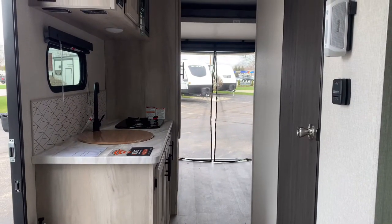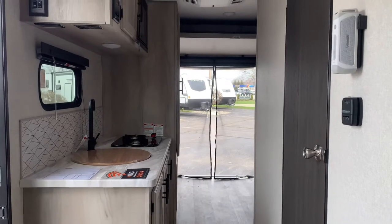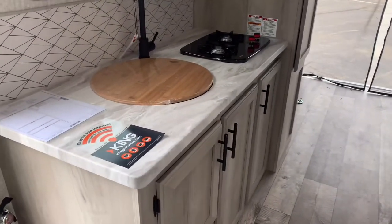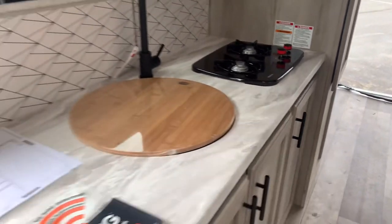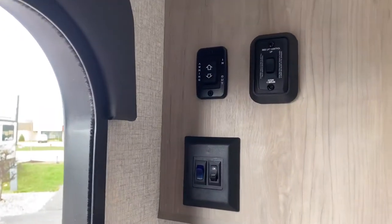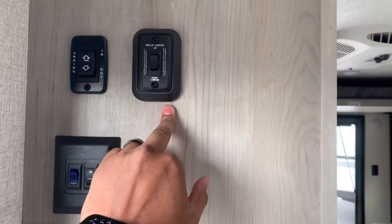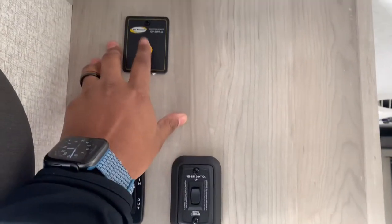As we make our way down the back, in the center of the camper will be your kitchen and bathroom. So your kitchen gives you nice three cupboards here for storage. Cupboards up above along with your microwave. And right in the entryway will be your controls for your lights, your awning, your bed lift control, and then this will be your controller for your solar panel.